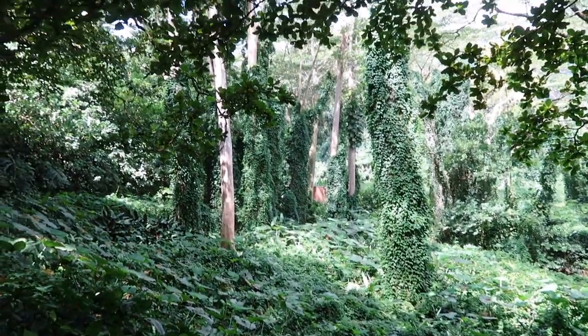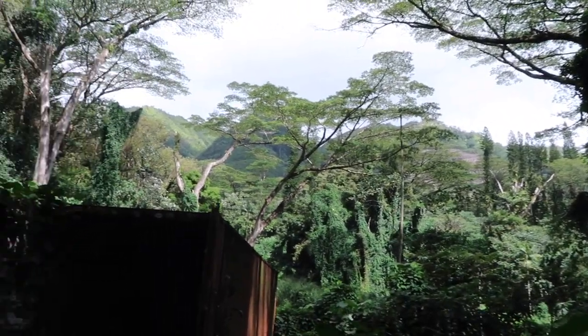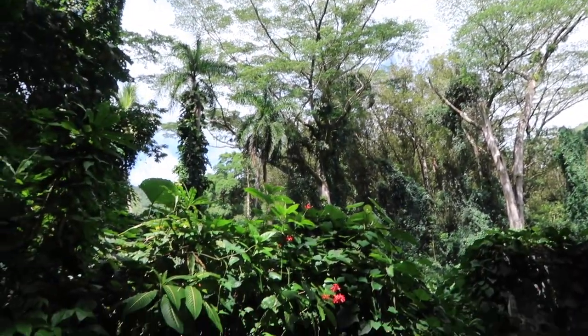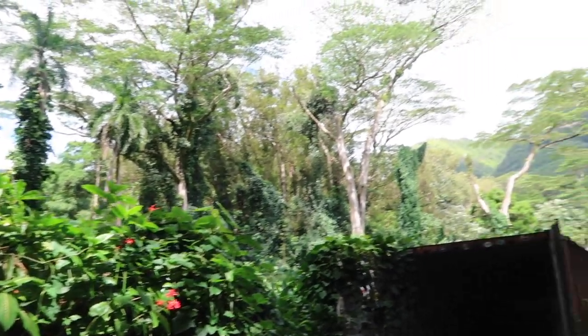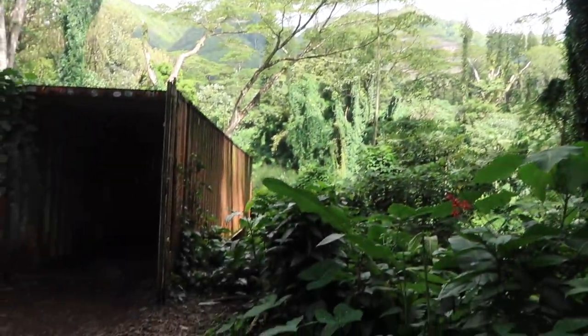Look at this. Oh my God. I like that they made the bridge out of a shipping container. It's so majestic. Look at that. Everything looks so fake from here. I wish you guys could see this in person. It's just so much better in person.